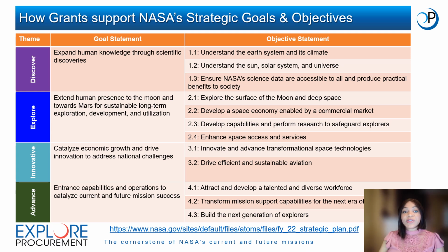It is important to note that grants play a pivotal role in advancing these strategic goals and objectives. They do so by providing the necessary financial support, expertise, and resources to drive the various initiatives. For example, grants may fund research projects that contribute to unraveling the mysteries of the universe, fund projects that enable efficient and safe travel to the Moon and Mars, as well as fund educational projects that engage students in science, technology, engineering, and mathematics fields so that these students may become future scientists and engineers.